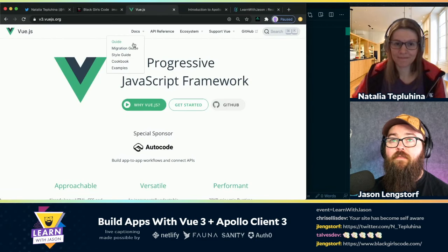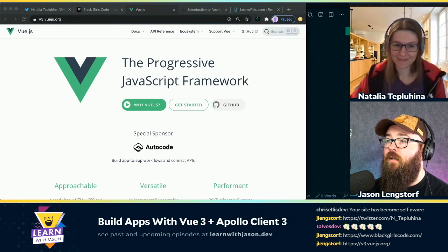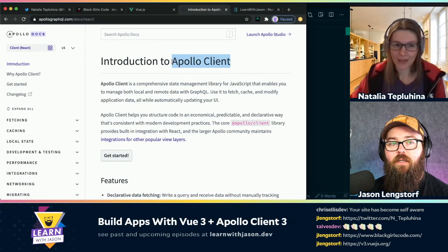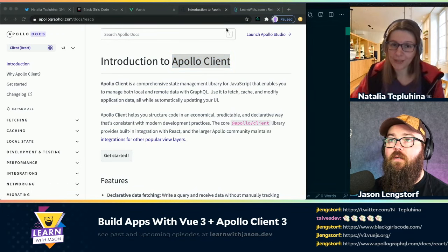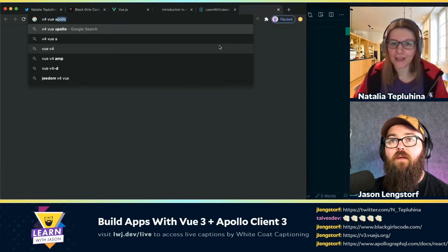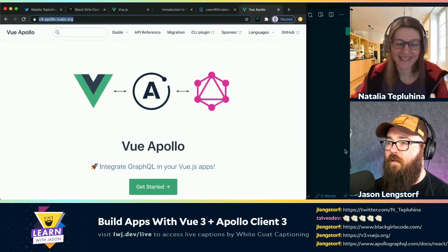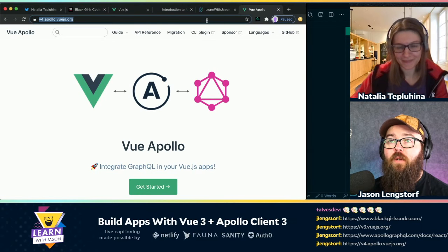Okay, so we have Vue, and I went to v3.vuejs.org. And then I'm also looking at the Apollo client here. Is this the right page? Yes, I think this is the right page, and we will also be using Vue Apollo, which is an integration, but don't go to their website straight. Use V4 Vue Apollo: v4.apollo.vuejs.org. Okay, got it. All right. So these are the tools that we're going to be working with today.